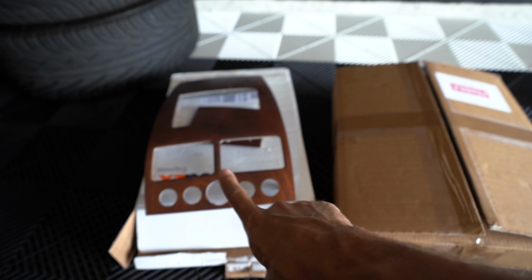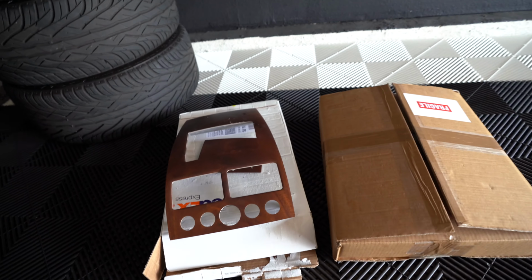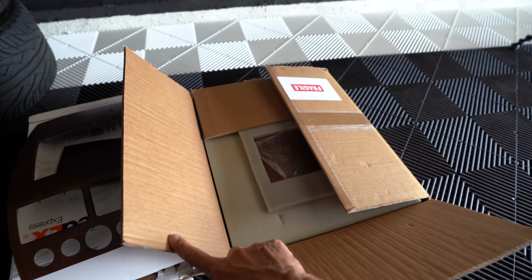Also, the new ski slope is in. This here is actually the wrong one, the one I ordered and sent back. Yeah, yours truly didn't pack it well, and I actually destroyed it in shipment. So now I own 2. 1 wrong one and 1 right one.